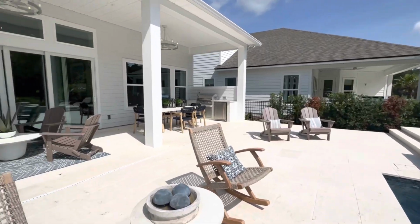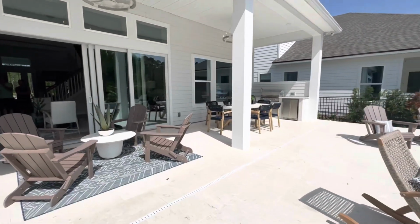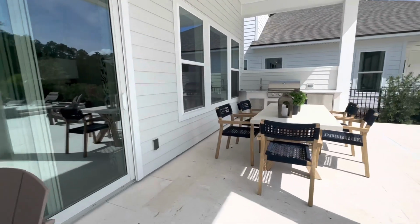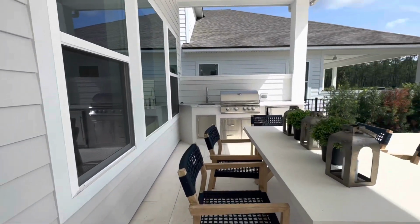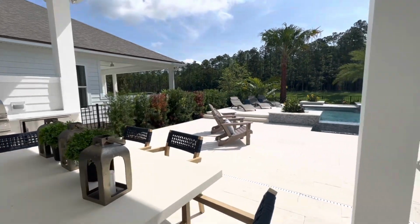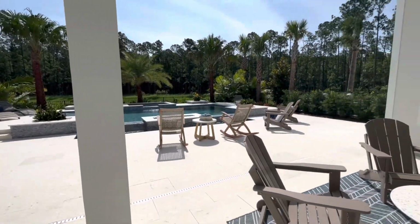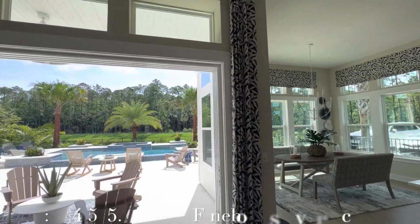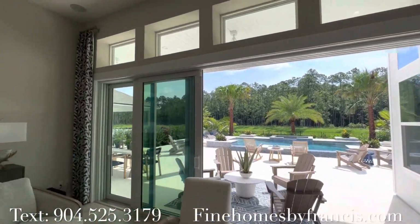Now, what do you think about this outdoor patio? This could be a feature that you could add to your home as well, of an extended patio that goes out to the property line as well as an extended lanai with a summer kitchen. It's perfect for those that love outdoor entertaining. All right, stay tuned.